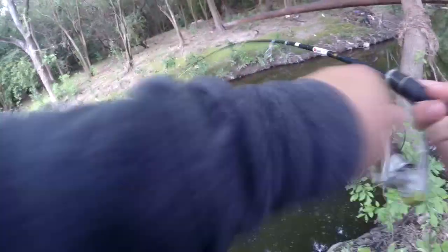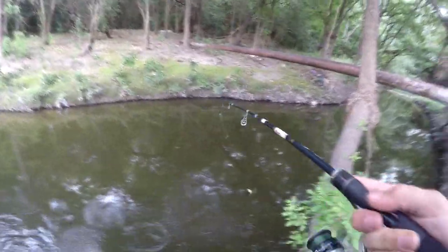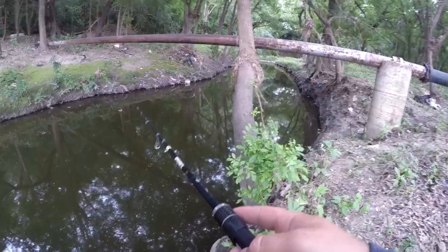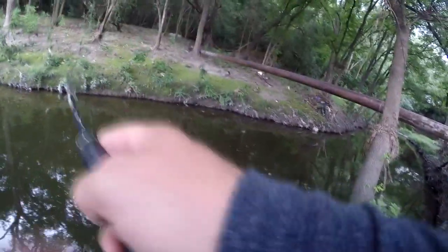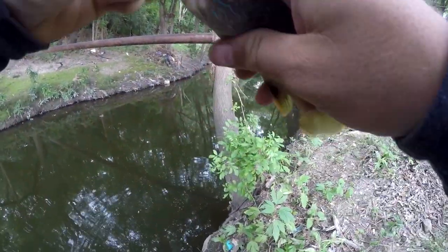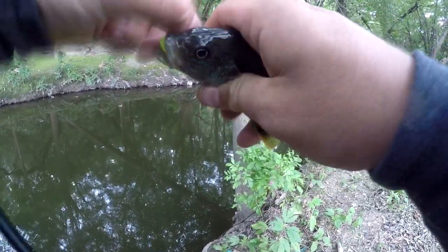Oh, there we go. That one was pulling hard. Not even close to being the biggest of the day, but he fought harder than anything else today. Oh, something's already got it, as soon as it hit the water. There's another one. This one's not fighting as hard, but he's actually bigger than some of them were today. He's actually the same size as the one that fought the hardest. And this is the one that fought the least. I think I'm probably coming up on 40 fish already.